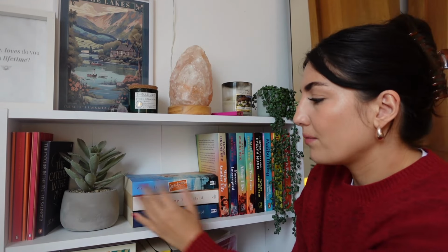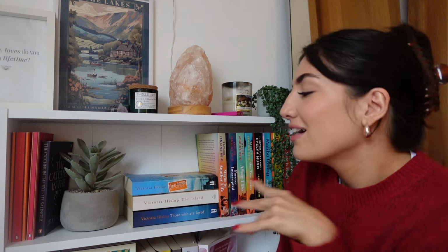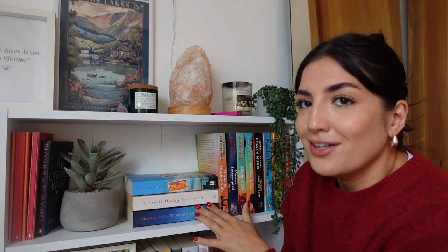I have some Victoria Hislop books. I really enjoyed The Island by Victoria Hislop, so I got some more, and these are definitely still on my TBR. I find it really hard to find the right time to read a book like that. I think because I've not been on a hot holiday where I'm reading, and I feel like these are definitely books for when you are going on holidays and reading.